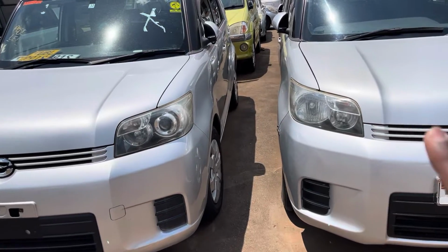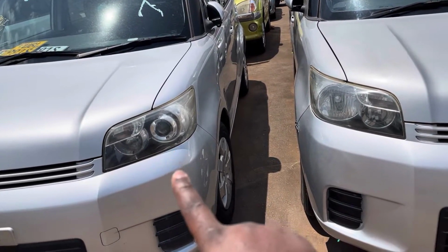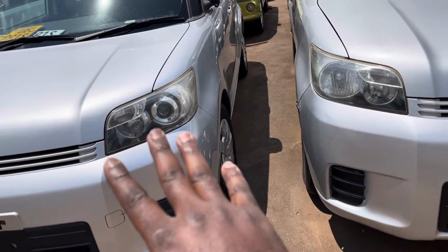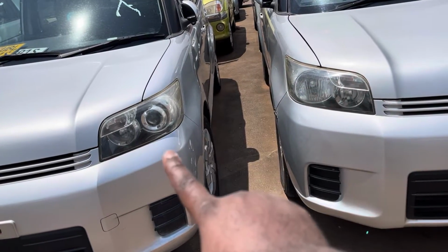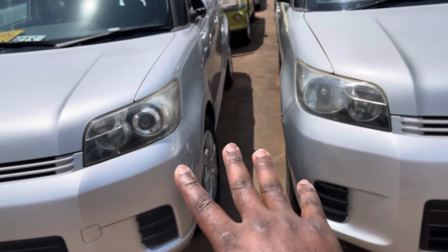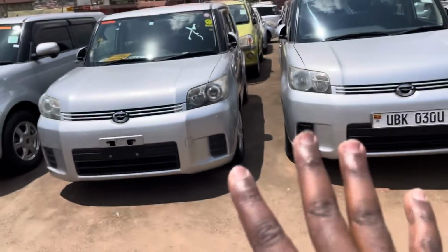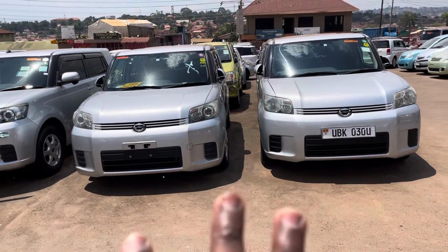You see? So personally, I prefer these kinds of headlights. They are brighter, they have the white light, they are easier to maintain and all that. These ones are cheaper, these are more expensive, but then these also look much cooler. So when you're going for a Rumion, check out the headlights so that you are specific on the headlights that you want. You can see the cars look the same, but the headlights are different.